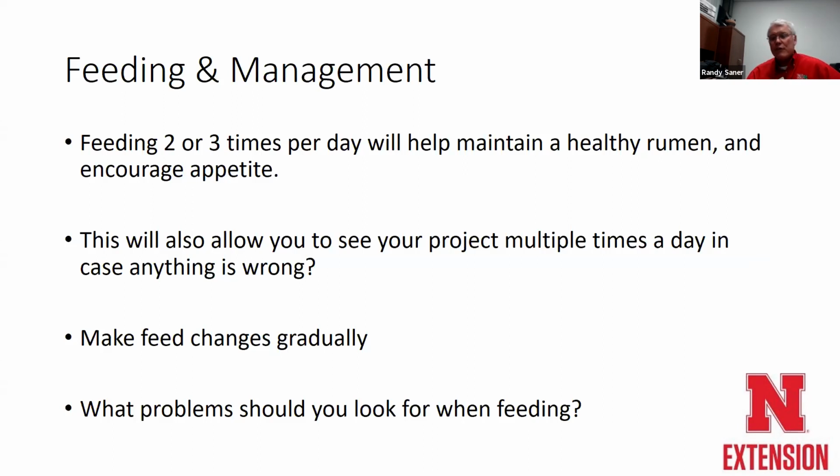What problems should you look for when feeding? Again, watch the bunk. If there's a lot of feed left, you need to make some adjustments there. Watch for bloating. If you're seeing some bloating, that probably means you need to add a little bit more hay to your ration. And so that we had an animal at State Fair.